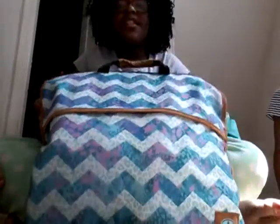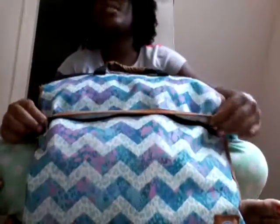Just gonna show you what's in this pocket. She is in fifth grade. Sixth grade. She was in fifth grade, and now she's in sixth grade. So how are you going to put this in your locker? I need those little tables. I thought you put it like this.